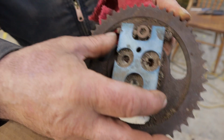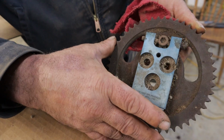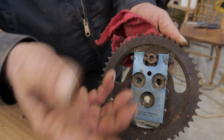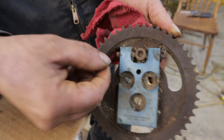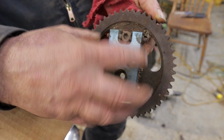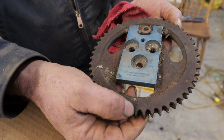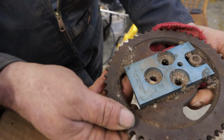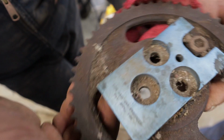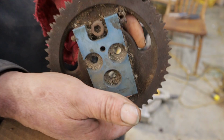Right, so basically this is fixed to the cam itself and the gear is floating on that. If you want to advance the cam, let's just say, you would loosen one side, move it, and then tighten the other side, and it would change the orientation of the cam to the gear. What's it say on the bottom here? Trick Race Car Products. This is before my time. That's the first time I've ever seen one of those.